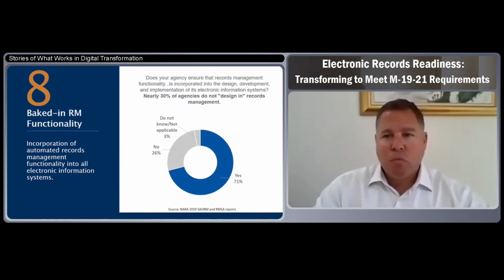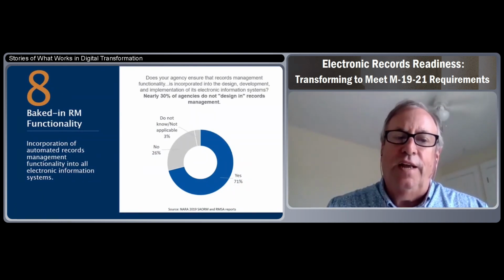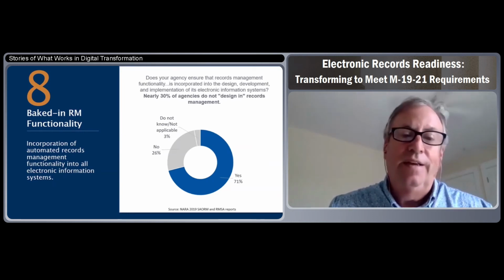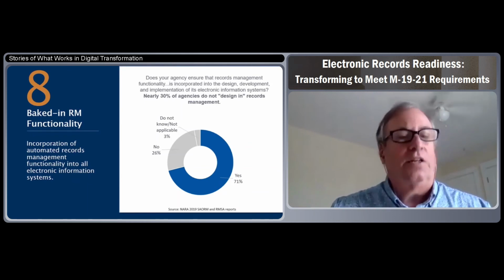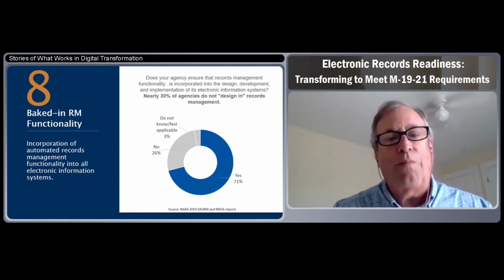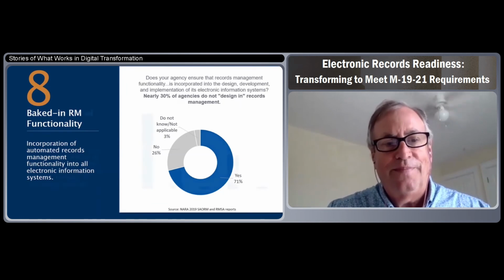Yep. The last three, just to touch on it, first of all, is this question of baked-in records functionality. When the RMSA reports nearly 30% of agencies do not design in records management, if it's a bolt-on, it's not going to be successful. As you modernize your strategy, you need to think about how records management is incorporated into the guts of a system.